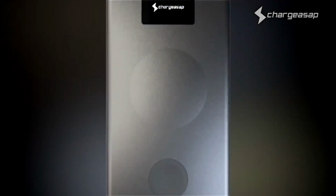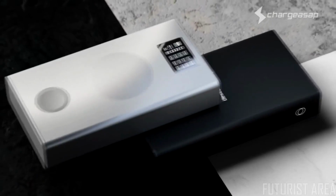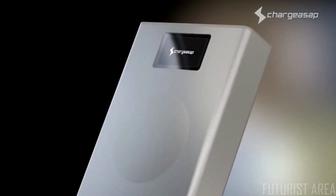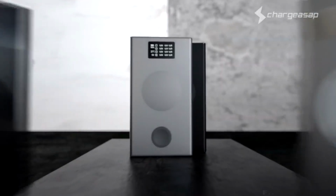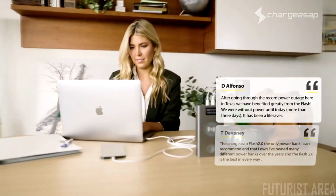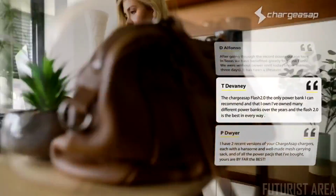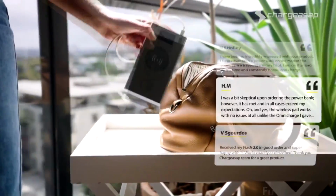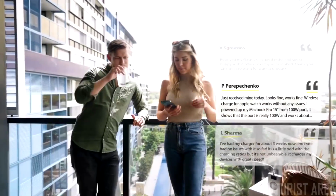Introducing the future of portable power, the world's most powerful power bank reimagined for today's Apple user. The next generation of Flash is here. This is Flash Pro and Flash Pro Plus by Charge ASAP. After reading the feedback from over 10,000 backers, we re-engineered the ultimate mobile charger to truly complement your work and lifestyle needs.